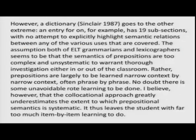Continuing, however, a dictionary, Sinclair 1987, goes to the other extreme. An entry for on, for example, has 19 subsections with no attempt to explicitly highlight semantic relations between any of the various uses that are covered. The assumption both of ELT grammarians and lexicographers seems to be that the semantics of prepositions are too complex and unsystematic to warrant thorough investigation either in or out of the classroom. Rather, prepositions are largely to be learnt narrow context by narrow context, often phrase by phrase. No doubt, there is some unavoidable rote learning to be done. I believe, however, that the collocational approach greatly underestimates the extent to which prepositional semantics is systematic. It thus leaves the student with far too much item by item learning to do.